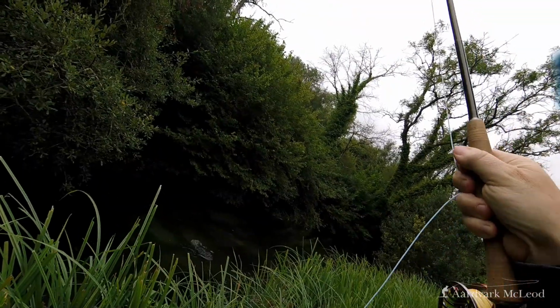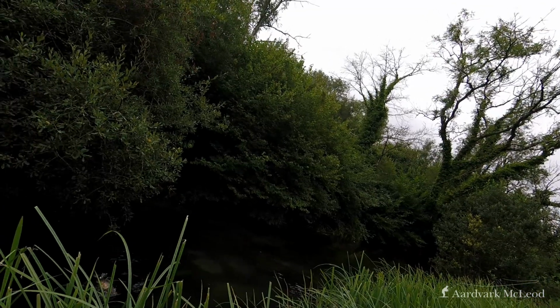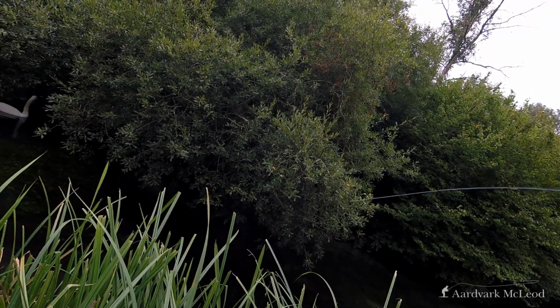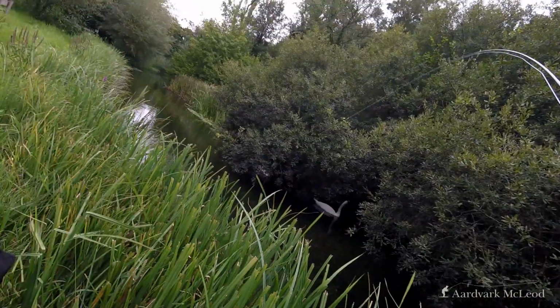Oh, that was such a beautiful slow take. He just eased up under that fly. Now he's going to try and stuff me under the tree, I suspect. Yep, straight underneath that tree he's headed. Come on, fish. Oh, that's a very nice brownie. Oh, we're going downstream.